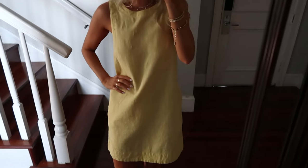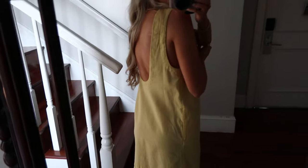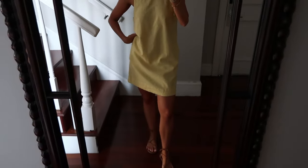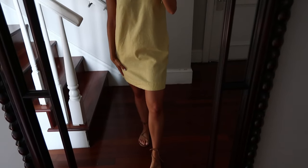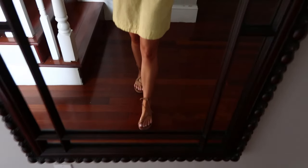Okay, I just changed for dinner. I'm wearing this yellow dress from Free People. I don't know if you can see that, but it has a really low back. It has pockets too, and it comes in a ton of colors. I just love the yellow. And I would take your normal size in this, unless you're taller. In my opinion, it runs big on me, but I feel like a lot of Free People stuff runs big, and it's a little bit longer. And then for shoes, I'm wearing my Tikis. But this is the fit.